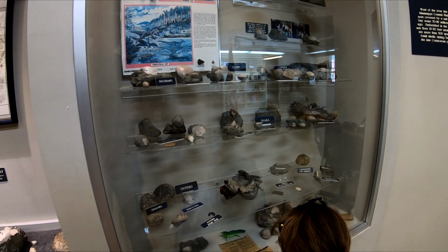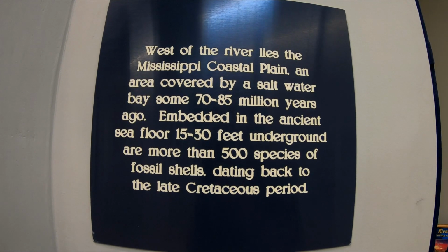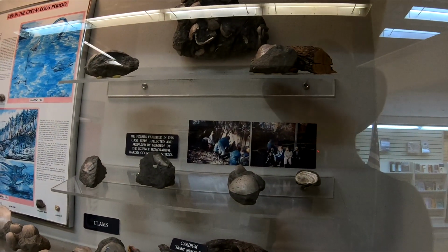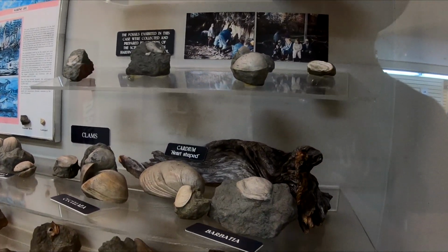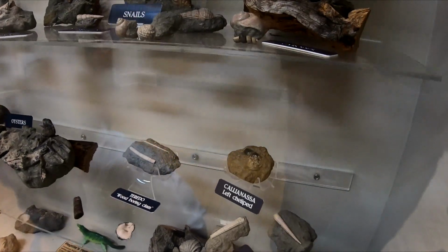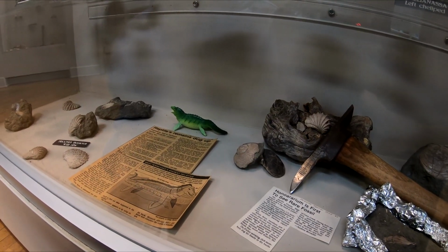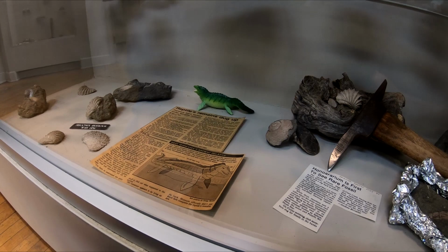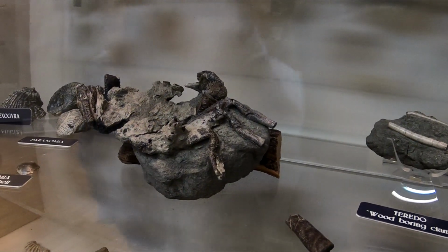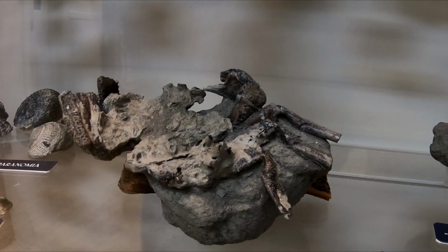Wow. Mosasaur. It's a Tylosaurus. Neat. That's cool. That's really cool. Look at this crab. Wow. Fossilized crab. This crab is most definitely a highlight.